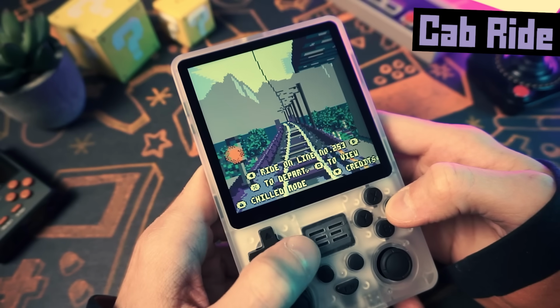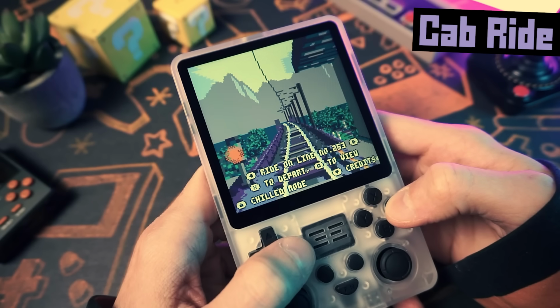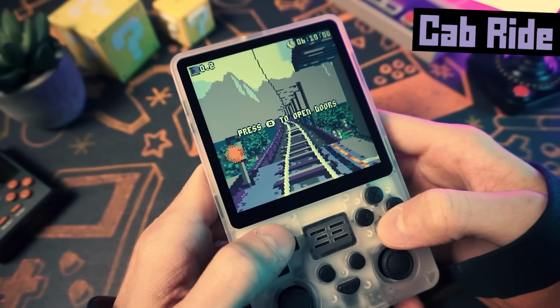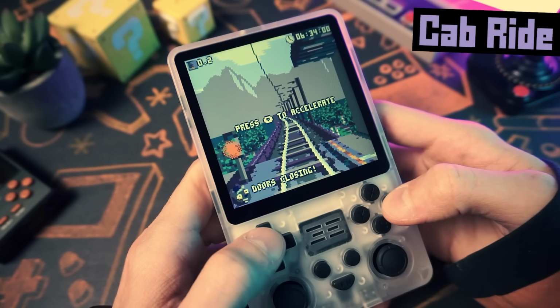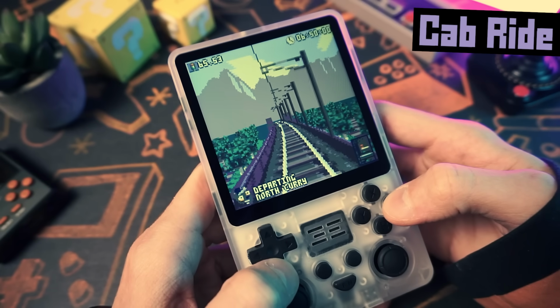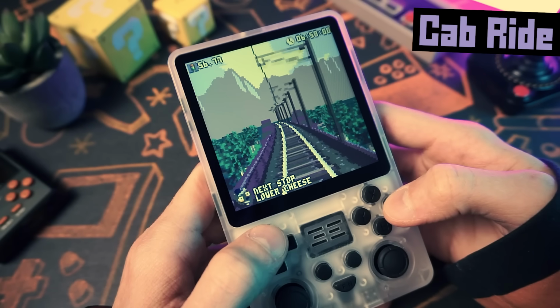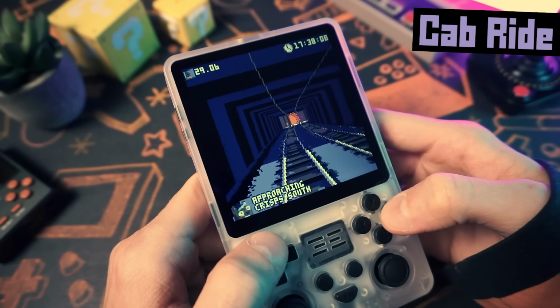As chill as Golf Sunday is, no game ever is as chill as this next game. This is Cab Ride. You are a train conductor and your job is to ride from station to station and pick up the passengers and let them off. There are actual game mechanics here, but honestly, they're so minimal and optional that they might as well not even be there. Really, you're just here to have fun controlling the speed of the train and riding around, seeing the beautiful sights. And the sights are beautiful.